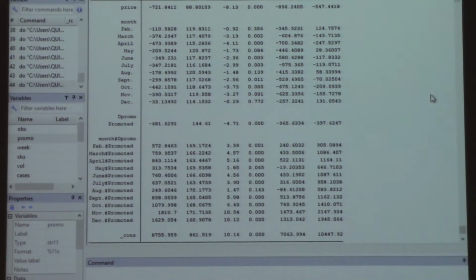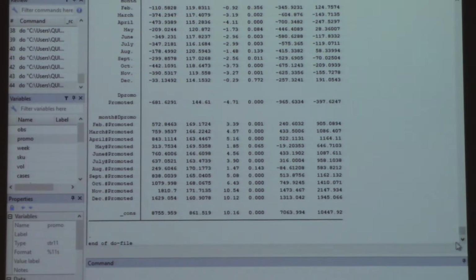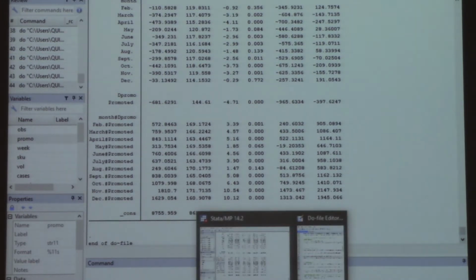So it's saying price is equal to 0? Exactly. So it's saying that if price was equal to 0, we'd be, in January, off promotion, selling 8,700 cases. But we know price isn't equal to 0. So once we include price in the regression, it's also being set to 0 at that constant. So we really need to evaluate this at, for example, the mean. And if we did that, we can do it using margins, for example, we end up getting the exact same results.